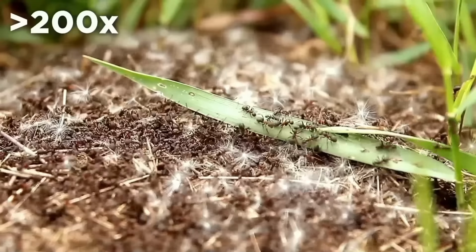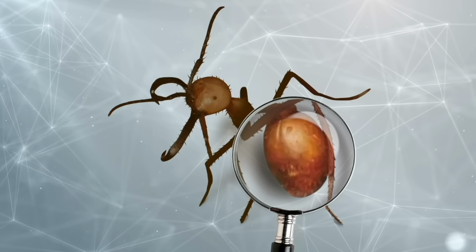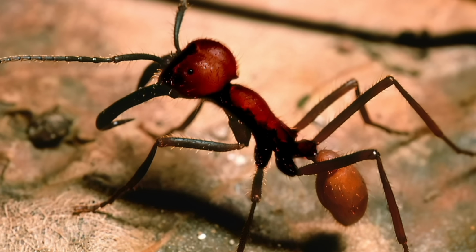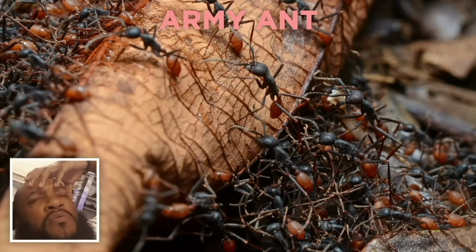There are over 200 species of army ants, but most can be identified by their dark brown to black bodies with orange-colored abdomens. So if you ever see an ant that looks like its booty has been dipped in fake tan, then you know you're dealing with an army ant. Now, you're probably wondering how they got that name, right?